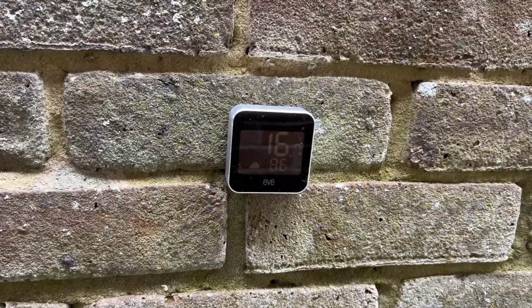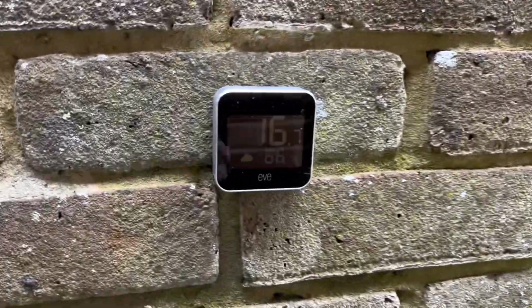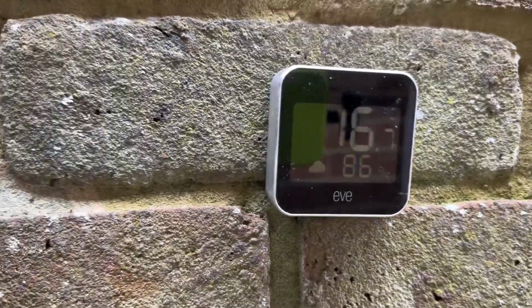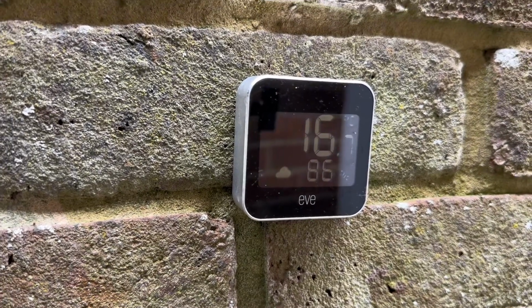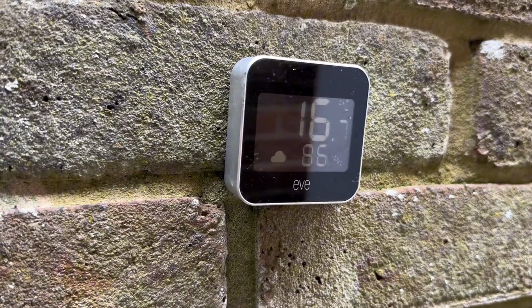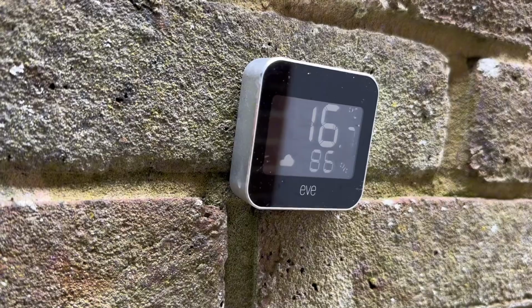So outside here, in this alleyway down the side of my house, is a little temperature sensor. It's an Eve Outdoor. You can see it's 16.7 degrees at the moment, and that's connected to HomeKit, so that sends the temperature readings back into my HomeKit system.